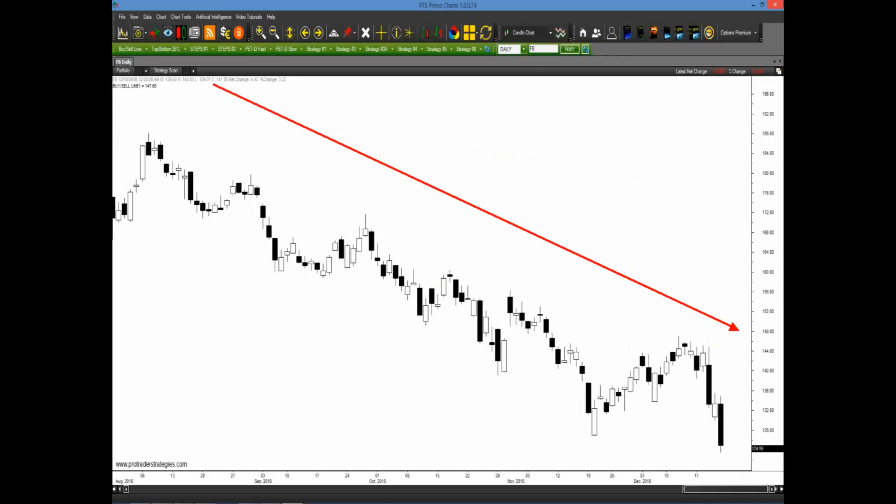Here's another example in Facebook. Now, it doesn't take a lot of backwards looking here to see that we've been in an overall downtrend. That's not very difficult. But would you have known back here that we were in an overall downtrend? Well, that's why we apply the 50-period moving average. And if price is below, that's telling us the first rule, what the overall trend is. So we knew well back in August that the overall trend was down.